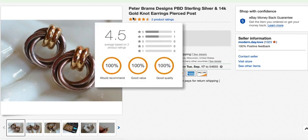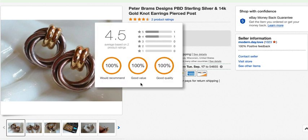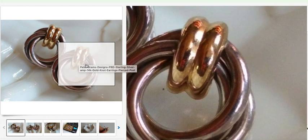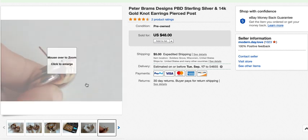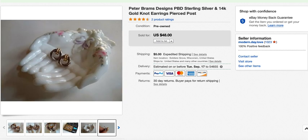And as you can see from the title here, that PBD stands for Peter Brams Designs, and it looks like that company makes a lot of these sort of knot earrings. Some of them are solid gold, some of them are silver and gold, and some are just silver. So this pair, if you can tell from the picture, that little top part is gold. It's hollow, so it doesn't weigh a whole lot. And then the other part is silver, so I thought that was a really good find, and I was excited to sell those. They did have one little dent in them, as you can see there, so I'm not sure if that hurt the value too much or not, but pretty pair of earrings.